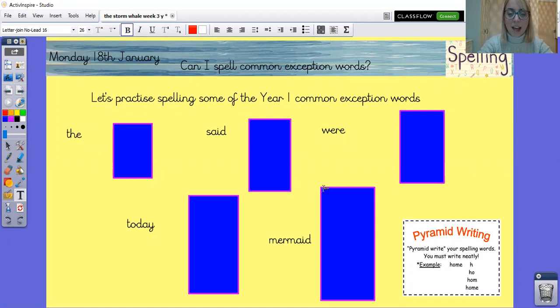Well done, Year Ones. Now, mermaid isn't a common exception word, but it is a word that we are going to be using lots when we're writing The Storm Mermaid. So we are going to practice that throughout the week, spelling it.